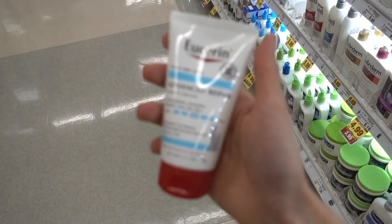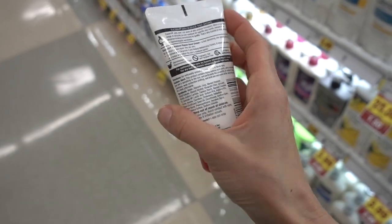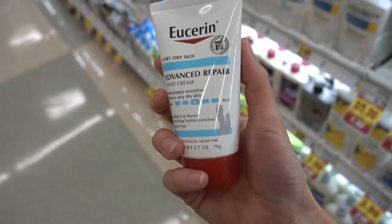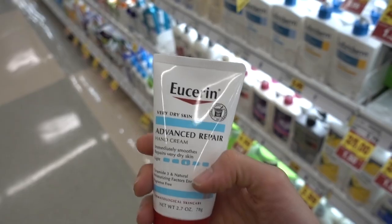Yeah, so this is a better alternative to the Gold Bond hand cream. It's got urea in it, but it's free of added fragrance. It also has sunflower seed oil in it, which studies have shown is a pretty good moisturizer for people with eczema and dry skin. I've used this myself, and I really like it.